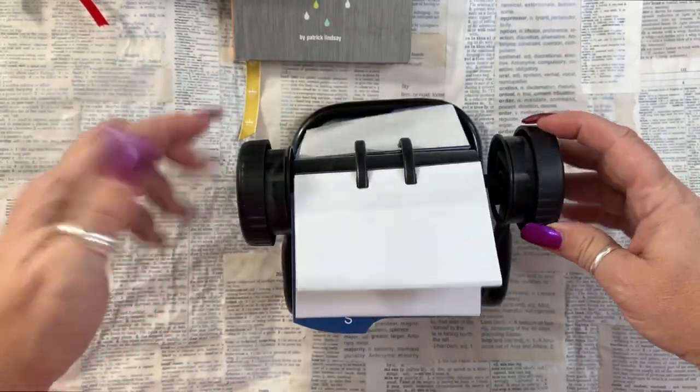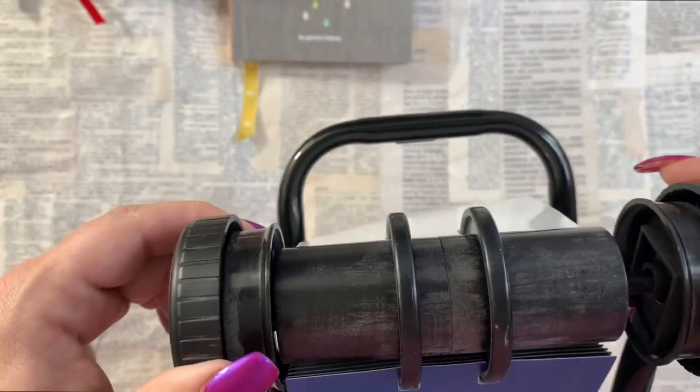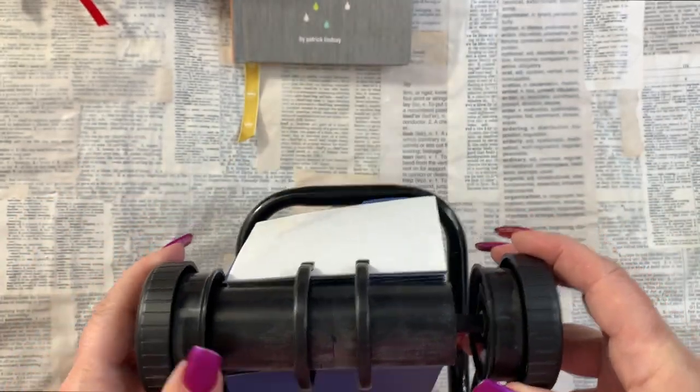Spinner. Of course, I'd have to make her stop making that noise. And look how dirty. Okay. Gotta clean it. Holy Grail number 1.